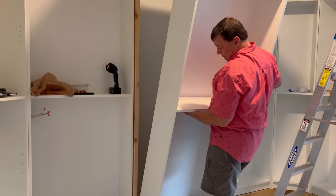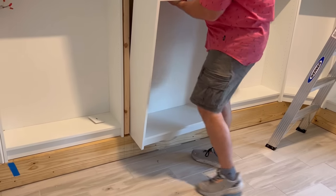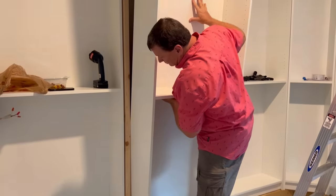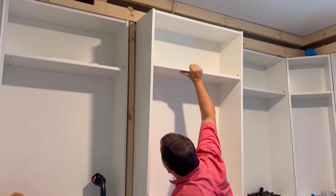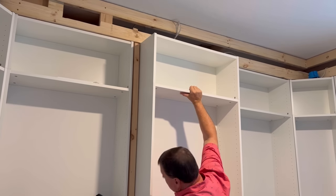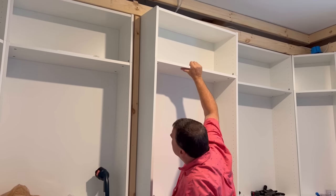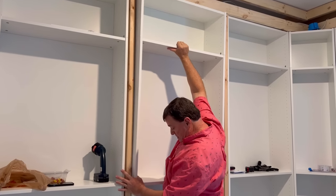All right, last shelf is going in. Is it in? Is it on top? It's on top. Perfect fit.